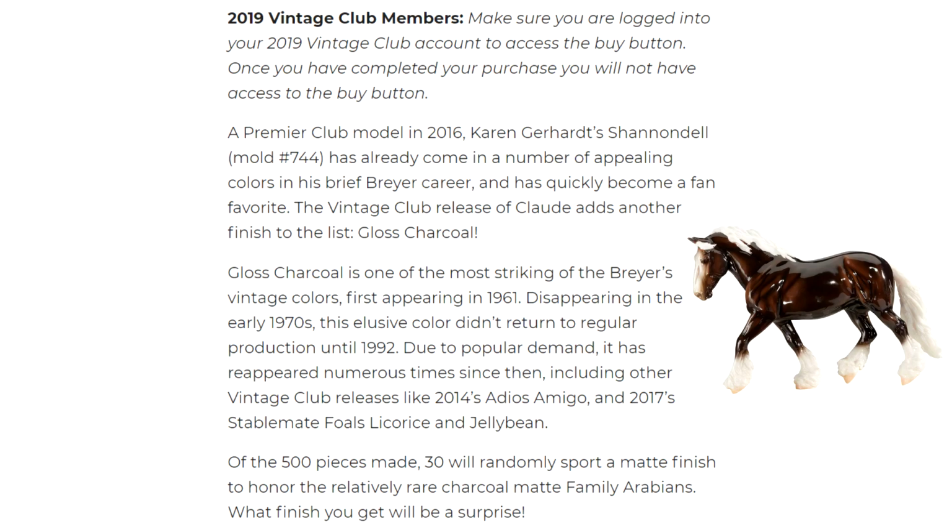But that's not all for this run. It is a run of 500 models, but 30 of those models will actually be in matte. Vintage Club members do not know if they'll be getting the more common glossy one or the rare matte one, as they will be shipped randomly. And I'm sure those 30 matte ones are going to be a hefty price on the secondhand market.